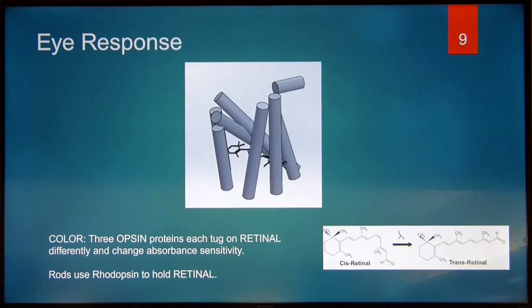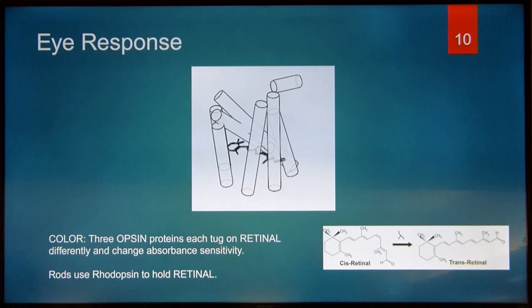Inside of this forms like a cup arrangement, and inside of it sits the retinal, the cis-retinal. There are sections of these proteins that want to associate themselves with particular parts of the retinal.